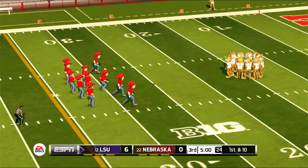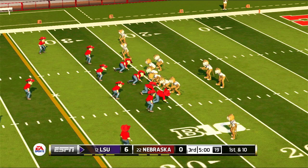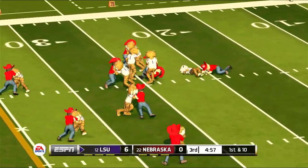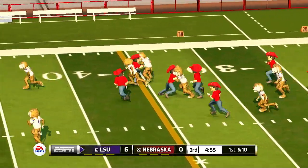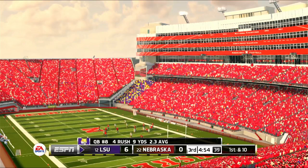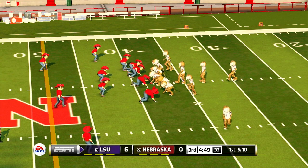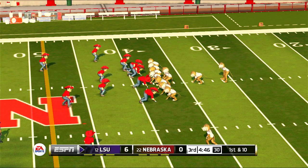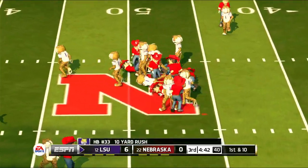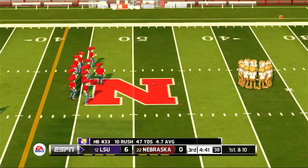So now both teams come trotting back out onto the field. LSU up six. Missed tackle. He's tackled in the open field. First down, 10 yards to go. Ball on the 38. That's a great tackle at the 48. First down.